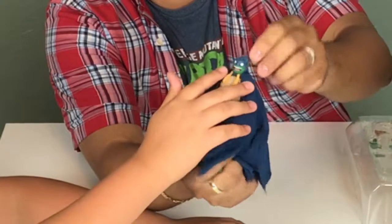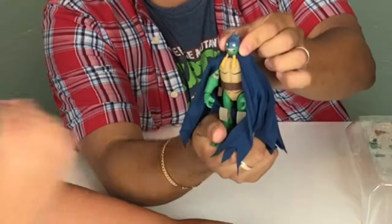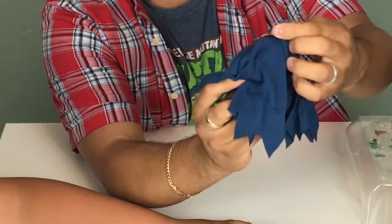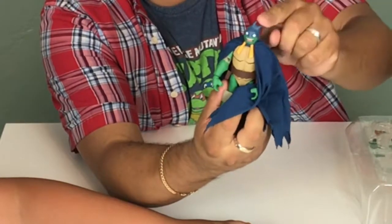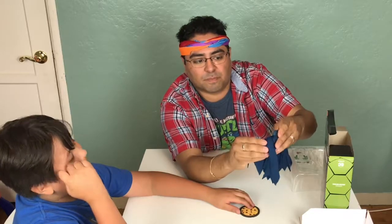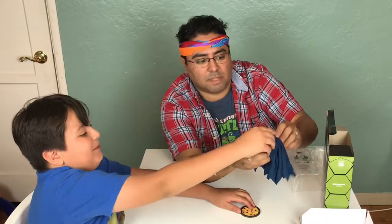And it looks like there's Mikey's expression. You know, the cowl didn't really fit on his head because, as we know, the turtles have really big heads, so it's kind of sticking out to the side, and it looks great. I think it's always bandana down here. Yeah, that's his bandana sticking through.